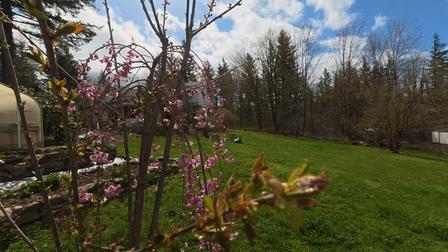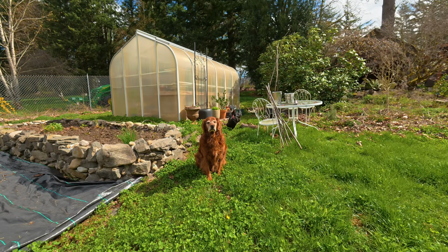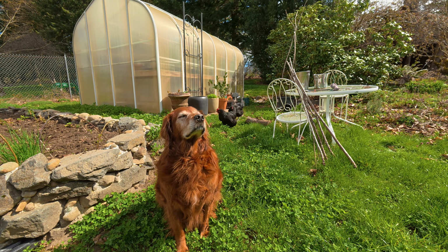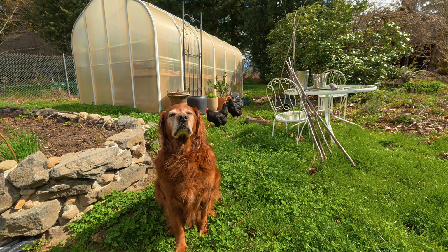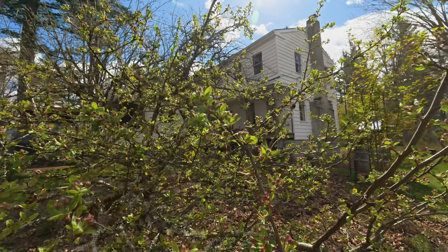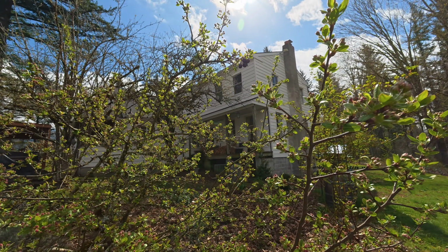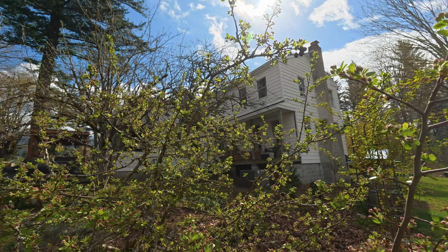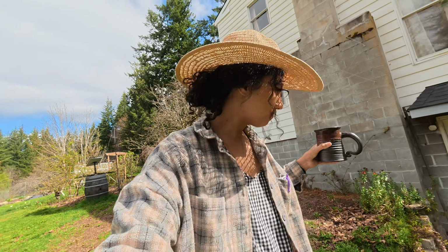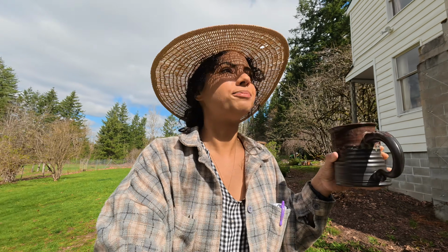Some weeping cherry that we planted a few years ago. Here come the ladies. And Cricket, of course. I am so excited for the crabapple blossoms. They are one of my favorite things about this house. They smell so good and they're beautiful. I'm a mess.